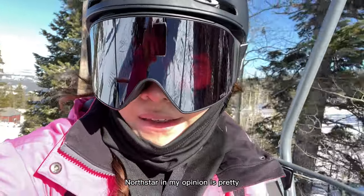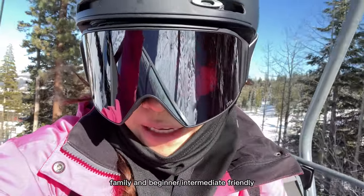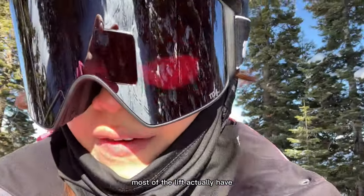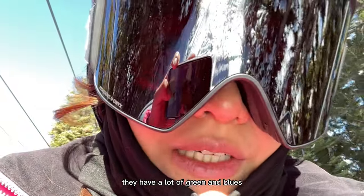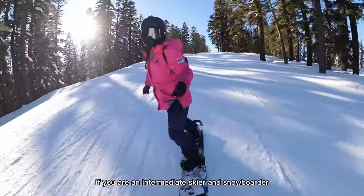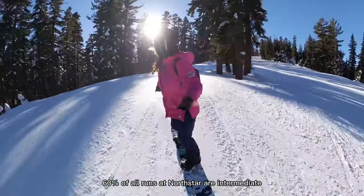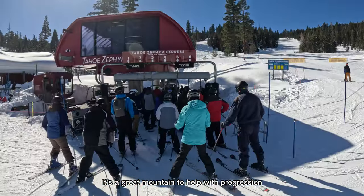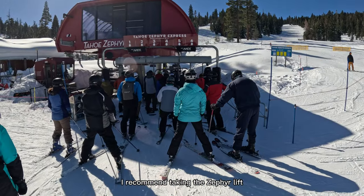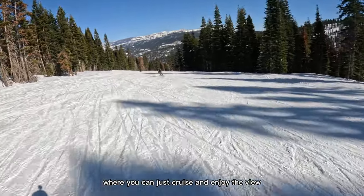Northstar, in my opinion, is pretty family and beginner intermediate friendly. Most of the lifts actually have a trail map, so you can take a look, but they have a lot of green and blues. If you are an intermediate skier and snowboarder, you'll have even more options as 60% of all runs at Northstar are intermediate. It's a great mountain to help with progression. I recommend taking the Zephyr Lift. This is where you will find many groomed runs where you can just cruise and enjoy the view.